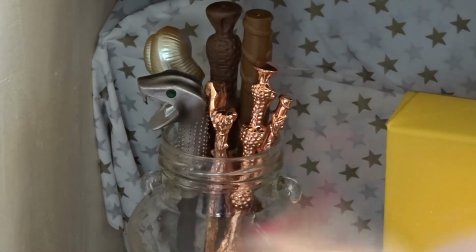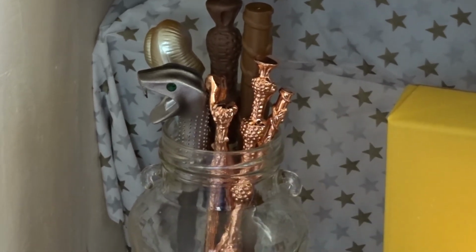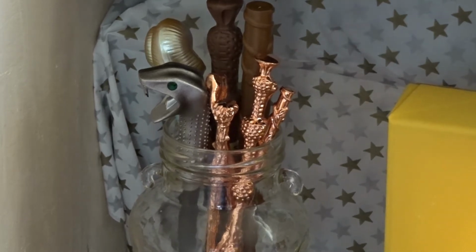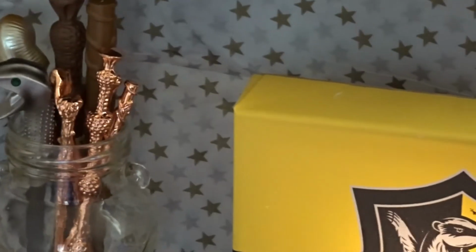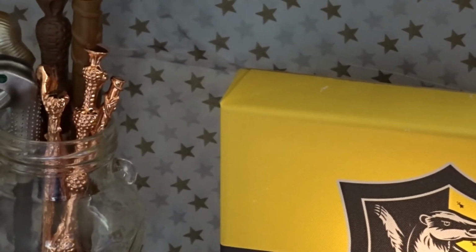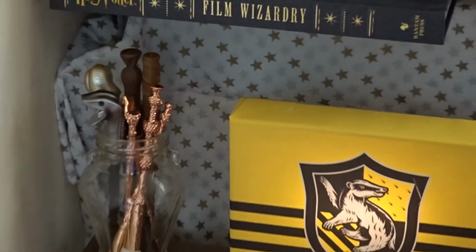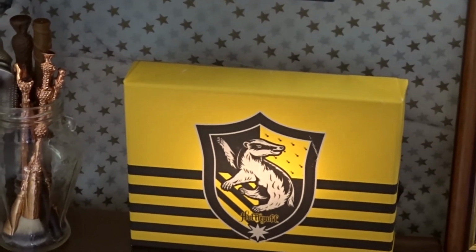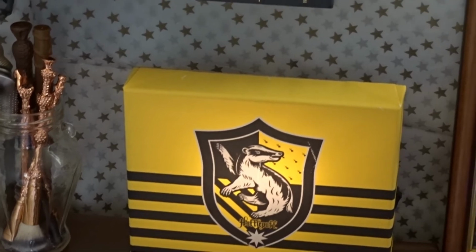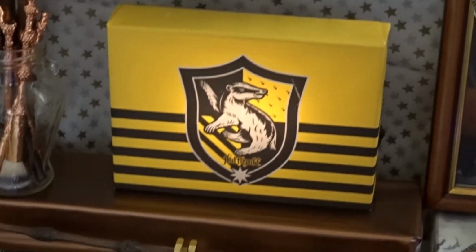these over there, these are makeup brushes from Boots, and they have Harry and Hermione and Voldemort and all that. Then let me zoom out so you can see. Over here I've got my Hufflepuff sign from Poundland, £2.